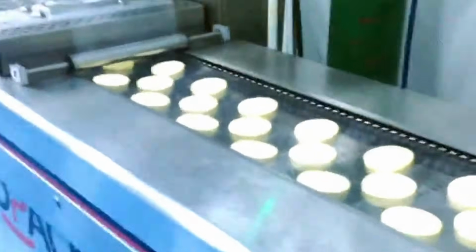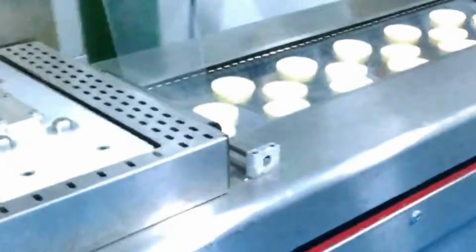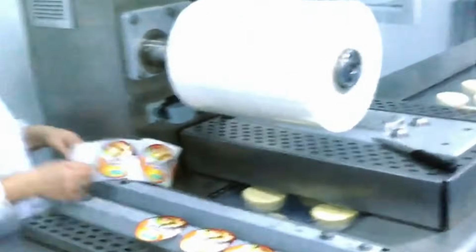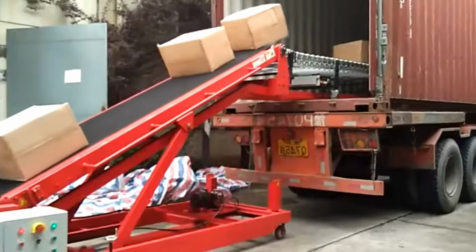Workers also check the machines, packaging, and labels to make sure everything works correctly. Machines that handle the cheese are cleaned and checked all the time to stop mistakes or dirt from getting in. Even small problems, like a label in the wrong place or a box not closing properly, are fixed before the cheese leaves the factory. Finally, the cheese is packed into boxes and loaded onto trucks.